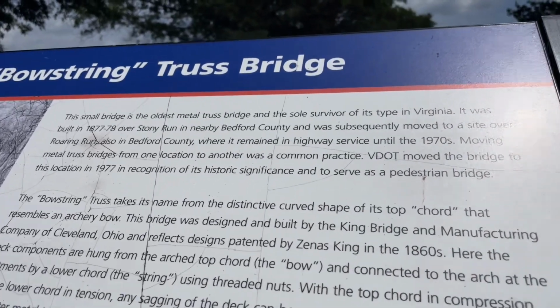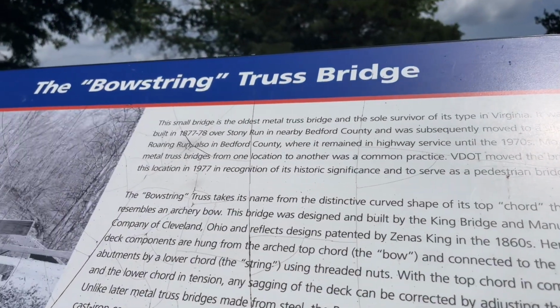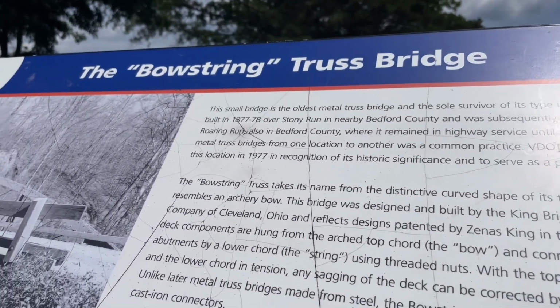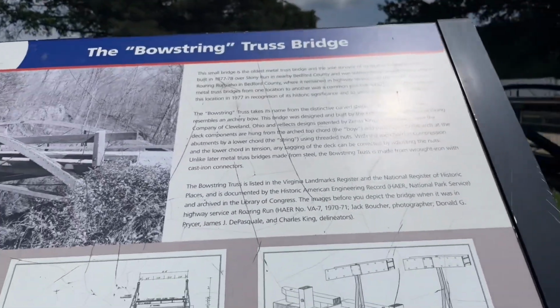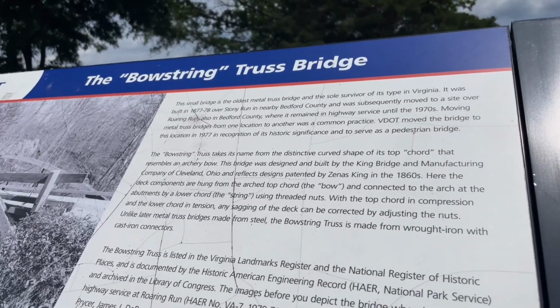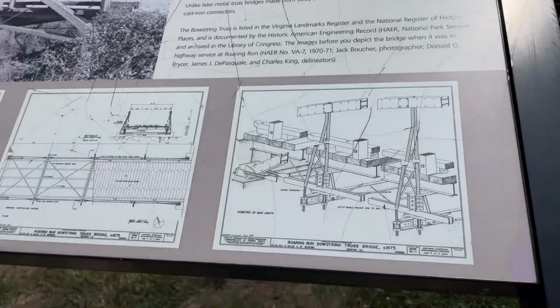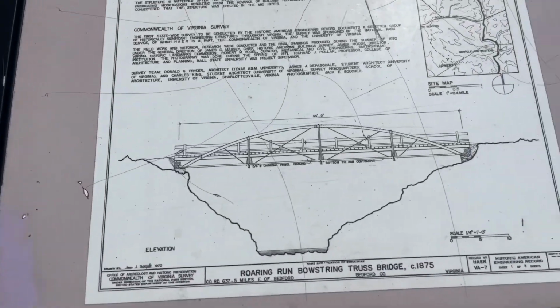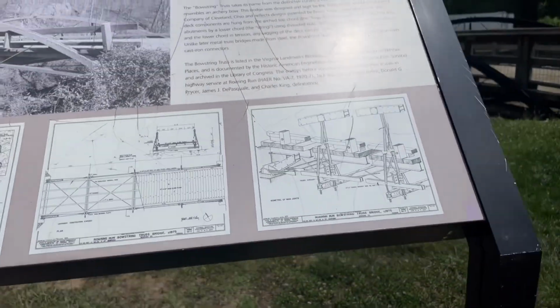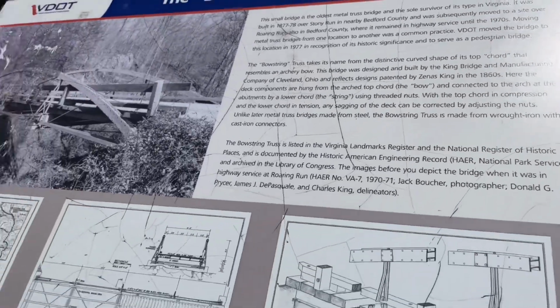VDOT, so there you go. I guess it's the Virginia Department of Transportation. Maybe they are the ones who are actually in charge of building these rest areas. So I guess I'll give the credit to VDOT. Moved the bridge to this location in 1977. That's awesome. Very, very cool. It says in recognition of its historic significance and to serve as a pedestrian bridge. Look at that. Tells you all about how it was built, shows you how it actually works. That is so cool. So much other stuff here to read. Again, so neat that this actually exists.